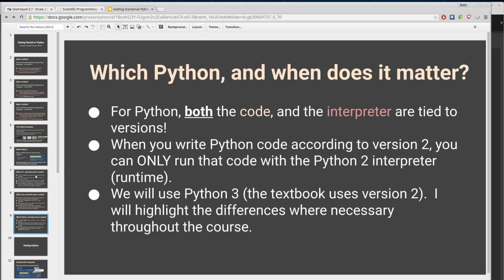For Python, the difference here is that there is not backwards compatibility. For Python, both the code and the interpreter are tied to specific versions. Python version 1 is no longer really relevant, but the question is whether it's Python 2 or Python 3. So when you write Python code according to version 2, you can only run that code with the Python 2 interpreter. We're going to be using Python 3. The textbook uses version 2. There will be some differences. You're going to have to pay attention to those differences. I'll explain them as we proceed.